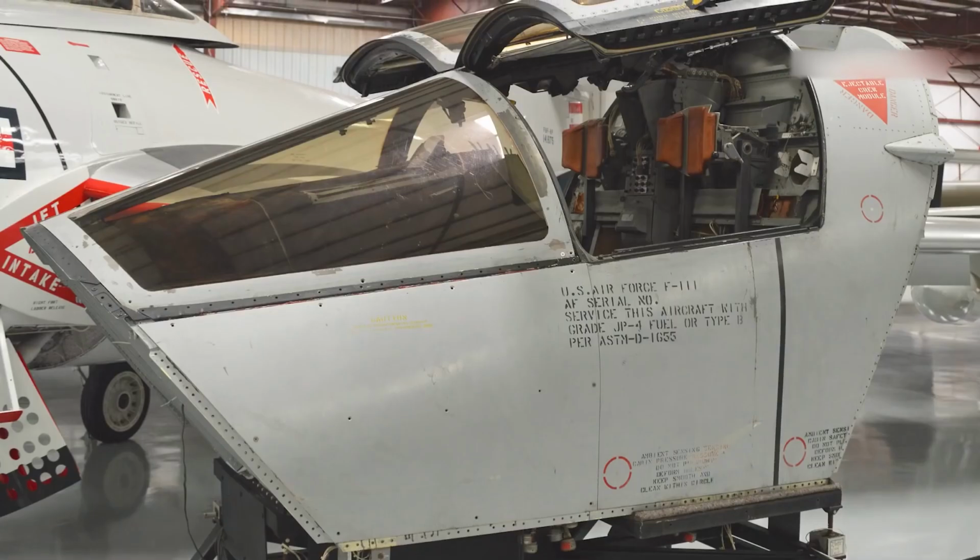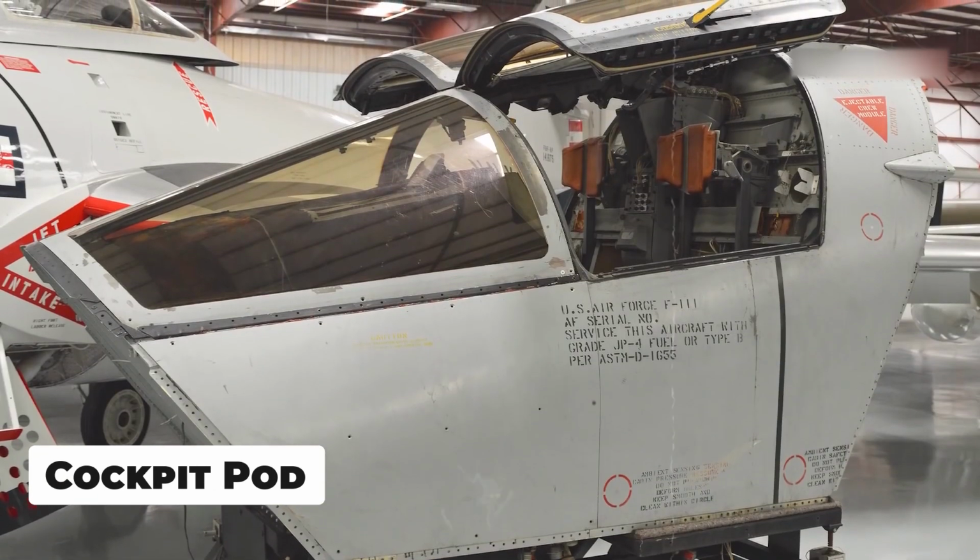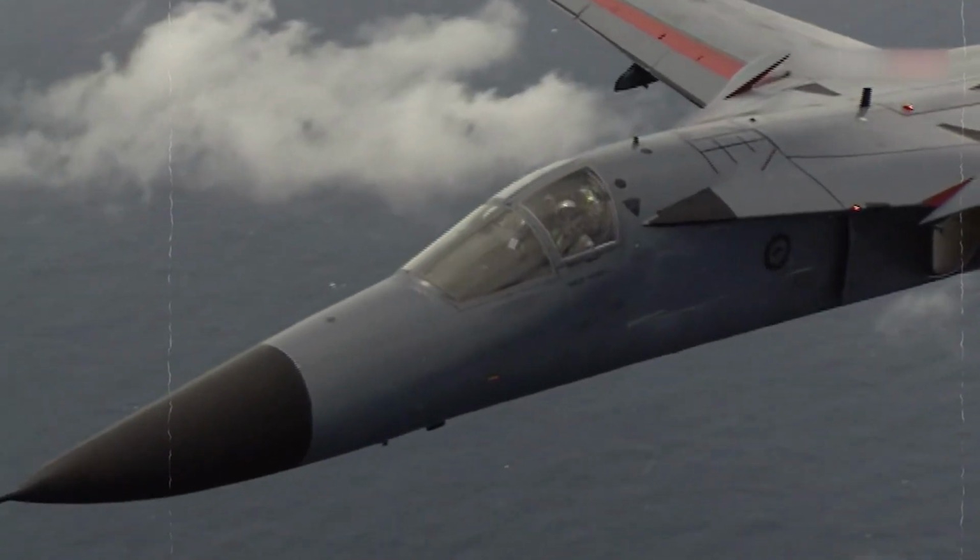Inside the F-111, a unique two-man crew sat shoulder to shoulder within a cockpit pod. Their escape plan involved a rocket boost that propelled the pod upward, eventually descending to the ground gracefully using a parachute, much like a space capsule.